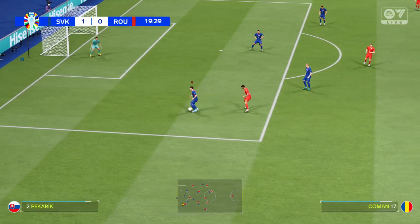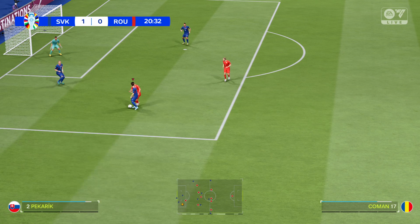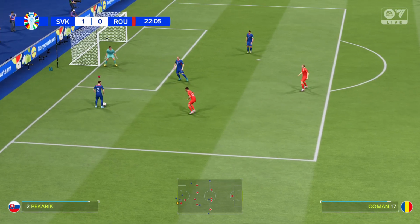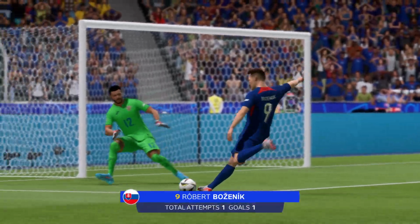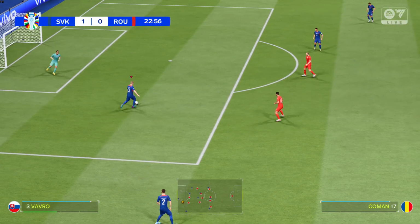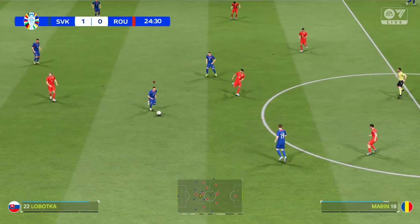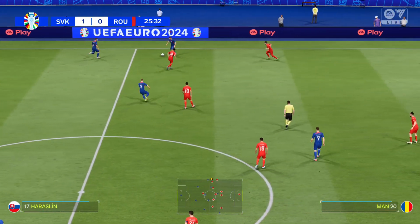And he could really get at the opposition. And the press is on. Well, on you go, says the referee. Advantage. Real pressure here. Stanislav Lobotka. And winning it back. Duda. Hansko. On the ball, Haraslin.